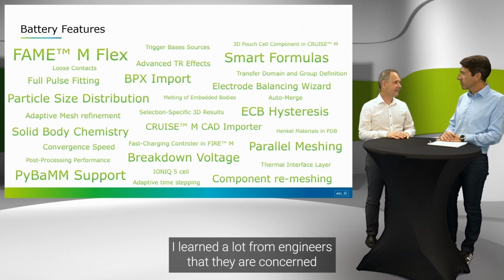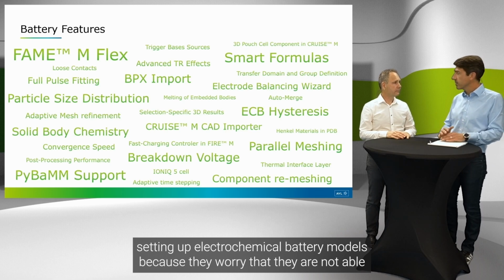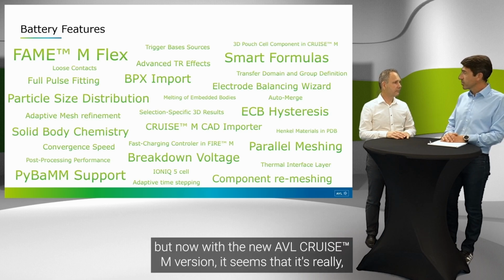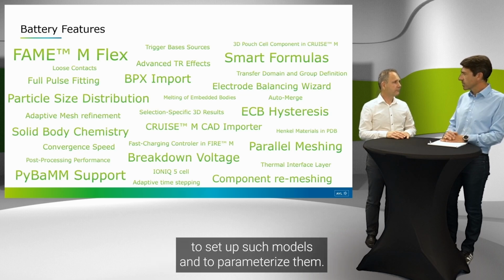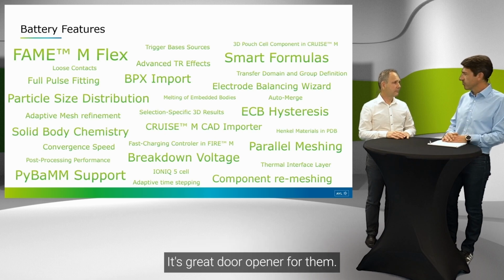I learn a lot from engineers that they are concerned about setting up electrochemical battery models because they worry that they are not able to enter the proper data and set up the model. But now with the new Cruise M version, it seems that it's really a good guidance for the engineer to set up such models and to parameterize them. It's a great door opener for them.